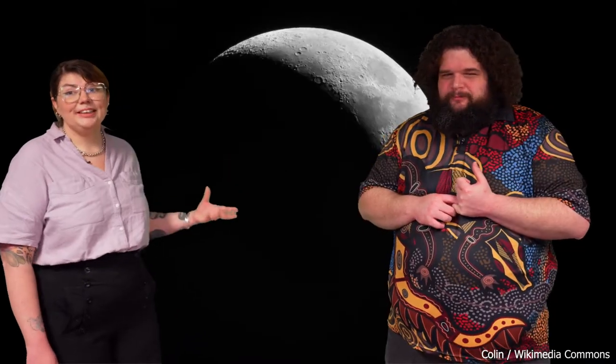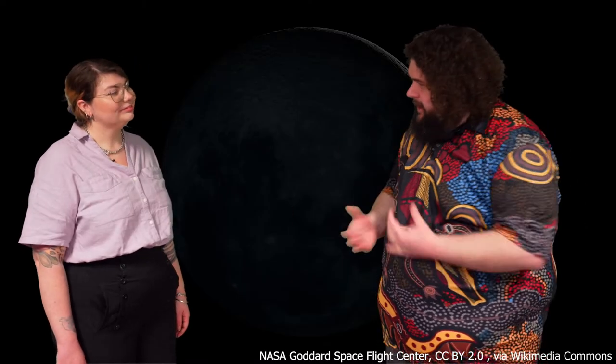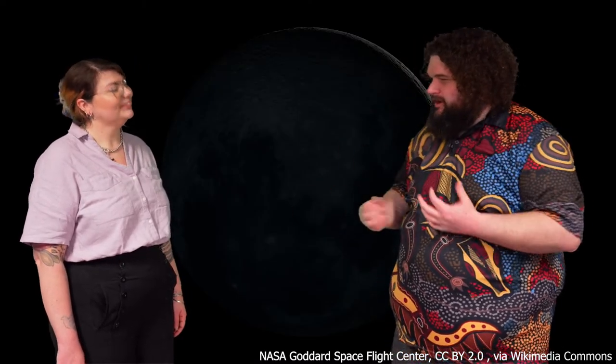Now, instead of being in that waxing or growing phase, we begin to decrease in the amount of the moon that we can see illuminated. Now we're in the waning gibbous phase of the moon cycle. When we see the moon dip below half full, this is what we call the waning crescent phase. Then about 28 days after we initially started with that new moon, we arrive back once more at the new moon, and the cycle begins again.